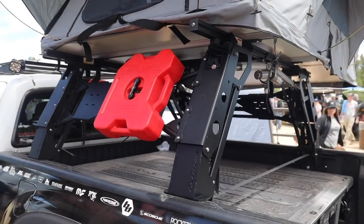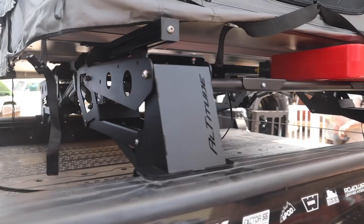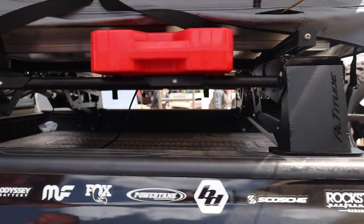For the next product, we're gonna have the owner of Altitude Racks talk a little bit about their product. It's super sweet. This thing just opens, I'm gonna let him explain. What's up, man? How's it going? My name is Glenn Gibner. I'm a co-founder and co-owner of Altitude Rack Systems. We make a mechanical truck bed rack that raises and lowers at the push of a button, so you can have the benefits of both a high-mounted rack system with a rooftop tent or cargo basket, or a low-mounted system.